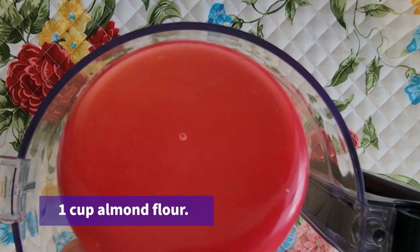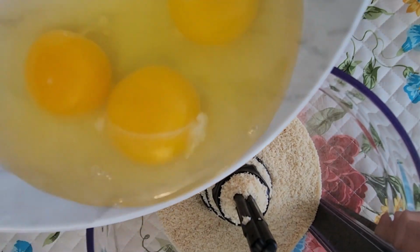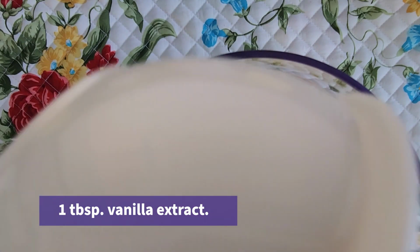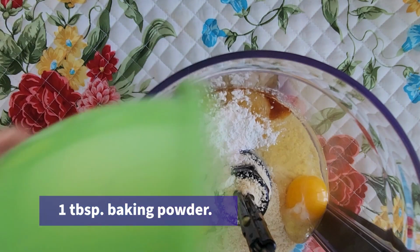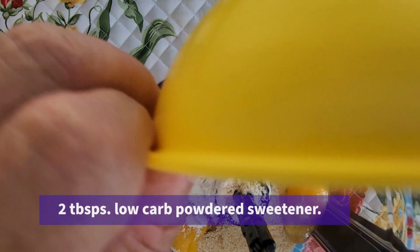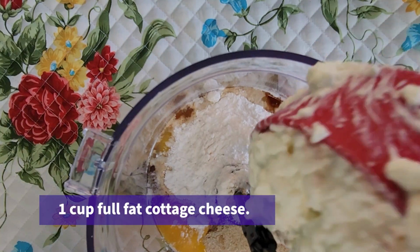I'm going to crack the eggs first in a mixing bowl so I don't get any shells in my egg. We've got 1 cup of almond flour in our food processor. Now let's add our eggs. See, we've got 3 eggs already cracked. I'm going to dump that right into the food processor. Going to add our vanilla extract, baking powder, powdered Swerve. Okay, now we're going to take 1 cup of cottage cheese. It just goes right in.